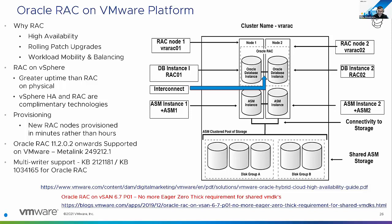The rule of thumb to make this actually work is there has to be 5 milliseconds or less round trip latency, RTT, between the cluster nodes, whether they are in the same data center or across metro distance in different data centers. So this is true of Oracle RAC and vSphere HA cluster. With vSphere Enterprise Plus licenses, that supports up to 10 milliseconds. But if you're deploying Oracle RAC on VMware vSphere, the round trip latency should be 5 milliseconds or less.